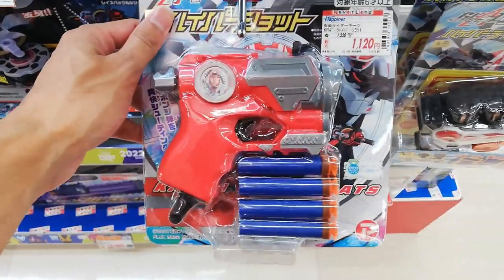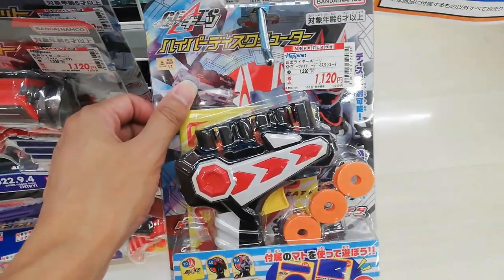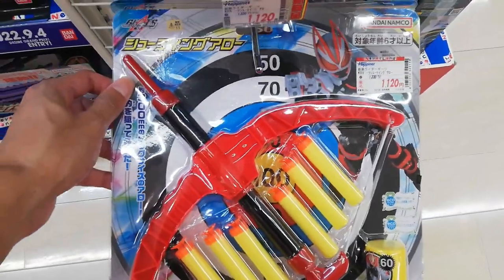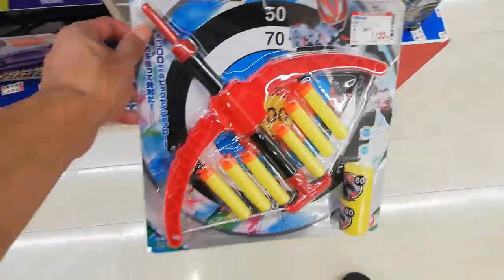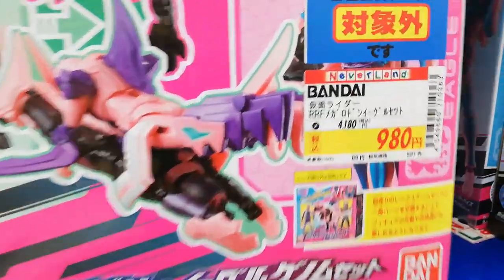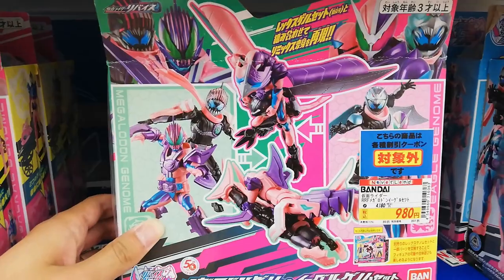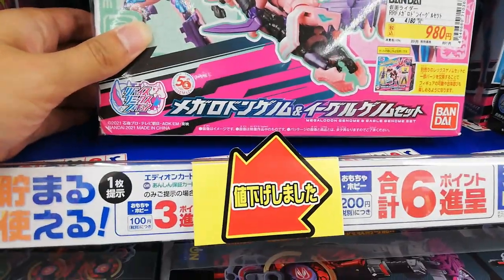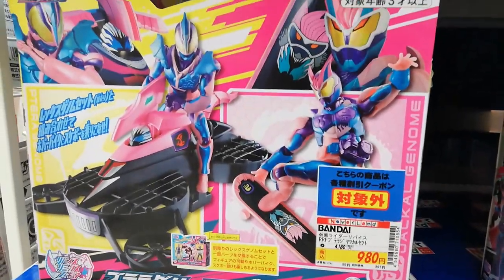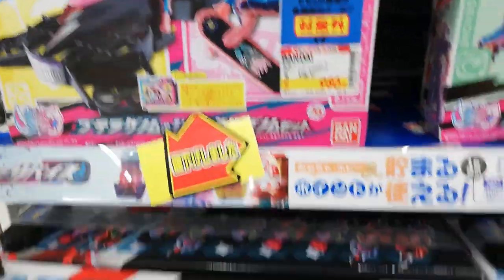Got some little guns or whatever. I don't know. Like, Nerf things. Oh, dang. It's got an arrow, too. Dang. Okay. Dang, these are cool. Dang, these are 980 yen now, from 4,000 yen to 980. No one really wants these. Like, dang, these places are like, yo, please just get these out of our sight. Oh my gosh, and I still don't want them.